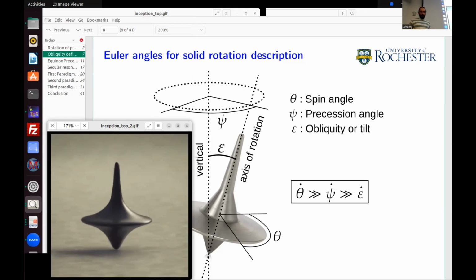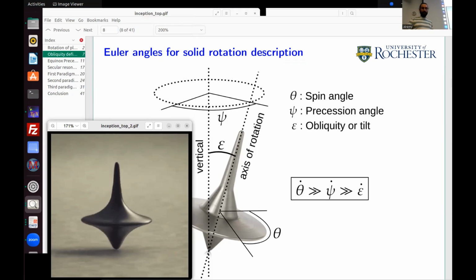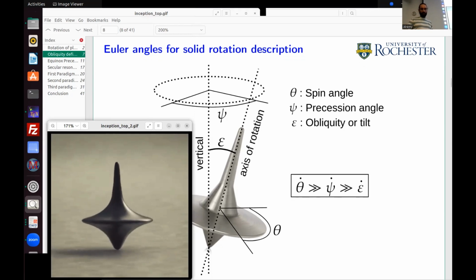Okay, so if the top is rotating like that, Saturn should also rotate like that. There is no reason that if tops do this, planets should do that too. So let's get back to.